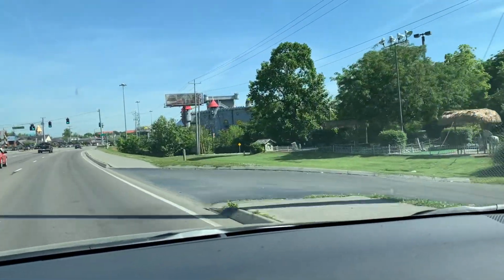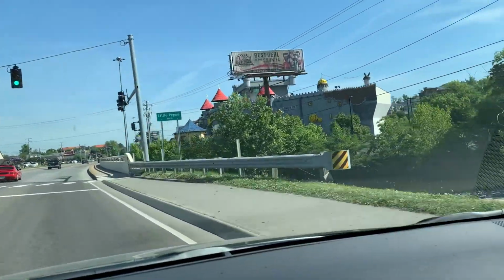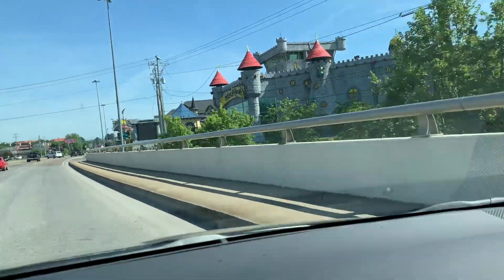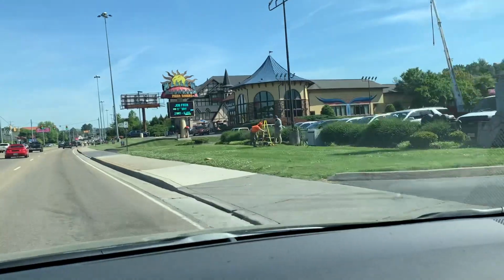Yeah, it's really strange for a place like Pigeon Forge, which I thought was a little tiny town, but it's apparently not. And that's all the great things I have to show about Dollywood and my trip out to Pigeon Forge in Tennessee. If you have a chance, please come out here and take a look. It's really cool.